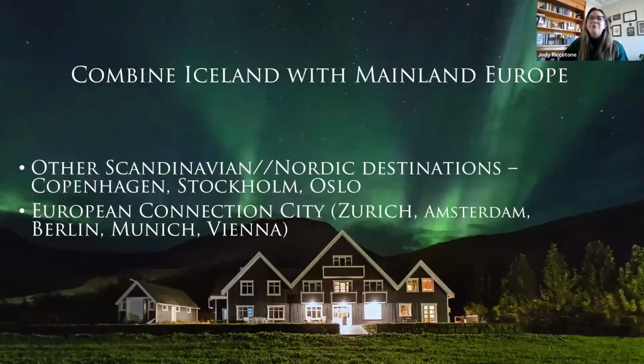And then again, as I mentioned, because of those flights, you might want to combine Iceland with a mainland European destination. And we obviously can help. All the ones listed here are ones that we also service. So if clients wanted to do stopovers, so they didn't have to fly Iceland Air, we could help with a couple days stopover in any of these destinations.